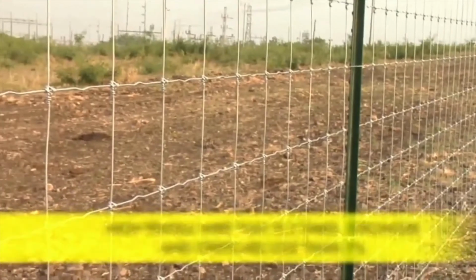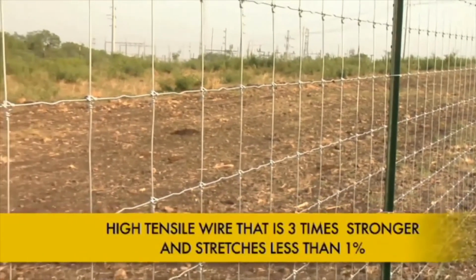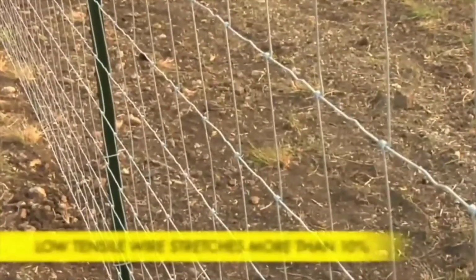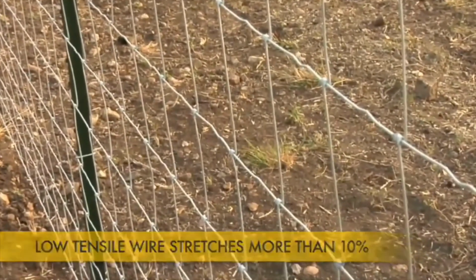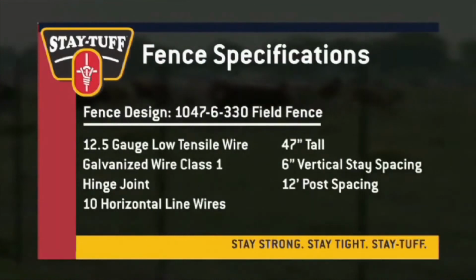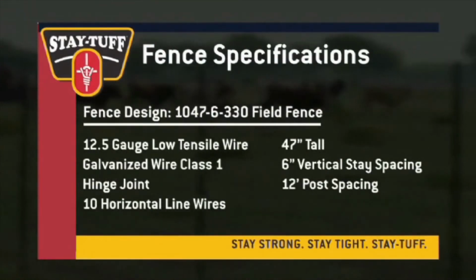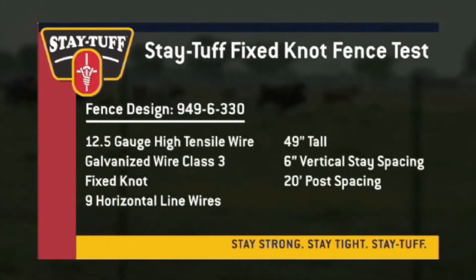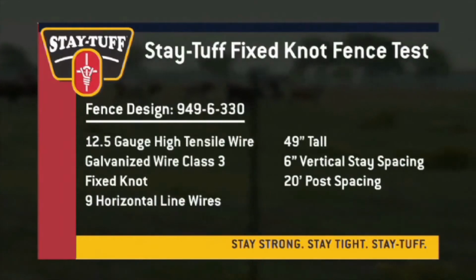Stay Tough fence is made of high tensile wire that's three times stronger than low tensile wire and will stretch less than 1%. Low tensile wire will stretch more than 10%. Both fences were installed under identical circumstances and using the same tooling and fence design. Let's see the results.